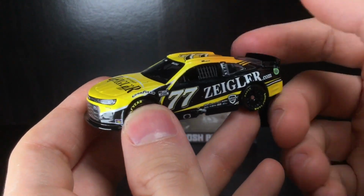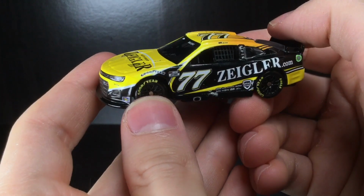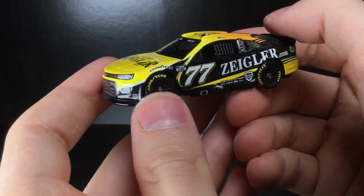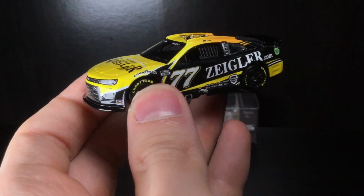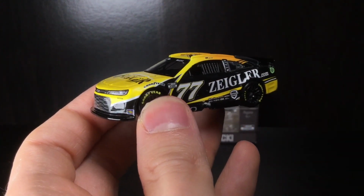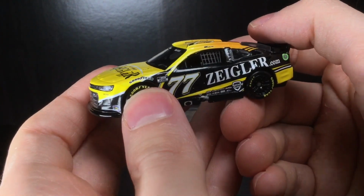It's definitely unique. First time we've ever got a Zeigler paint scheme. When's the last time we got a Josh Bilicki diecast as well? And for the inaugural Gen 7 year. This is going to be a car you're going to wish you had years from now, I'm afraid. So pick it up while you can, guys. That's what I would recommend.